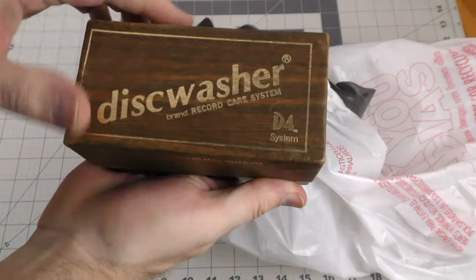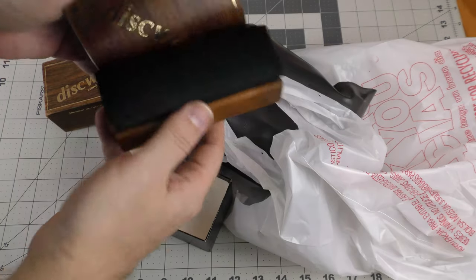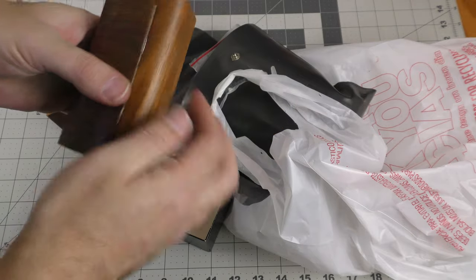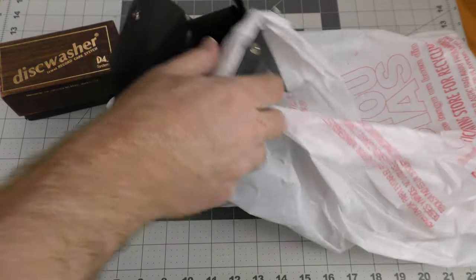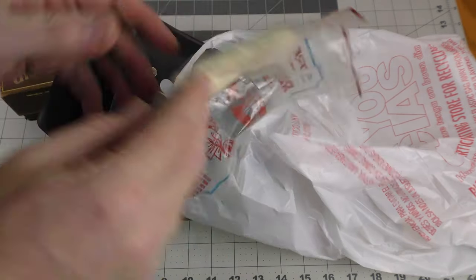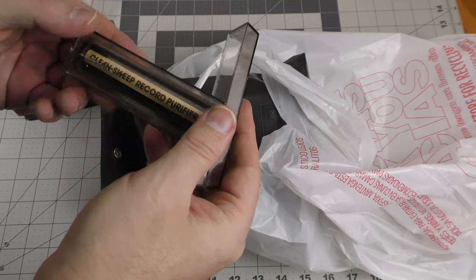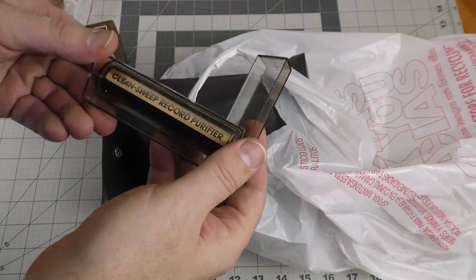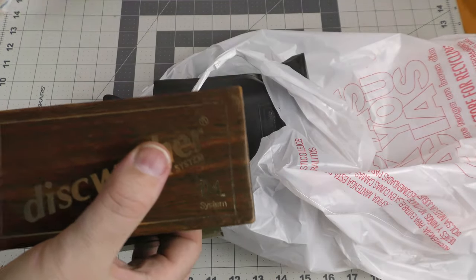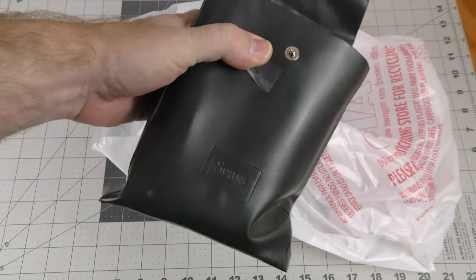Found something pretty cool at a flea market. What we have here is a Discwasher brush. So this can be used to clean your vinyl records. Pretty nice brush. And also in this bag, I got a realistic record or tape cleaning cloth here. And here is another vinyl brush, a smaller one, Clean Sweep. So I got a Clean Sweep brush, a Discwasher brush, and some record cleaning cloths. And all this was $5.